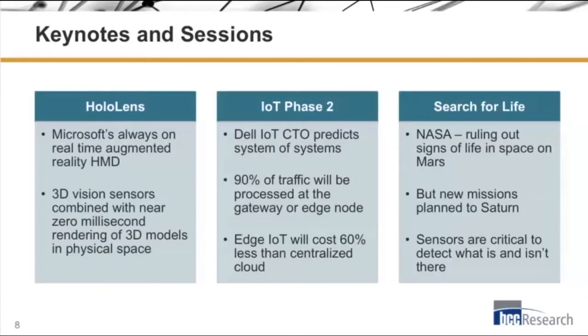The HoloLens was deconstructed for us by the Microsoft engineer, which was very interesting. Where and how are the 3D vision sensors placed, and how are they combined with the 3D modeling to create a 3D model in physical space? The demonstration of the HoloLens was quite cool, and the near-zero-millisecond rendering of an augmented reality image in various applications was very impressive, considering we're dealing with basically a large headset.